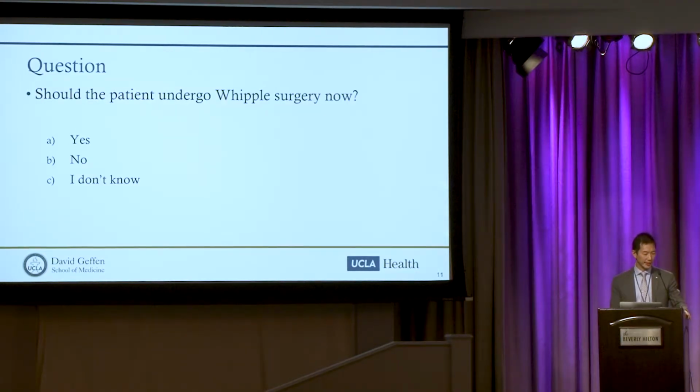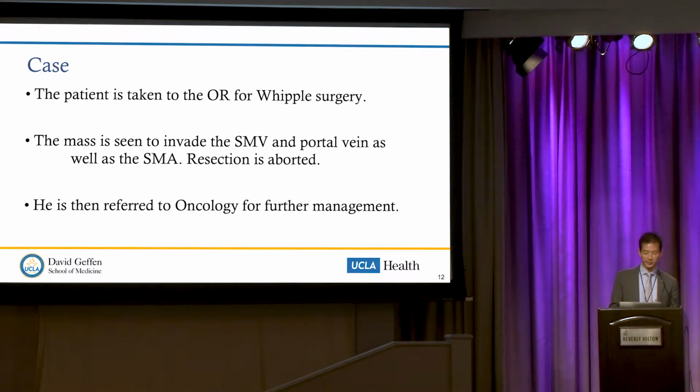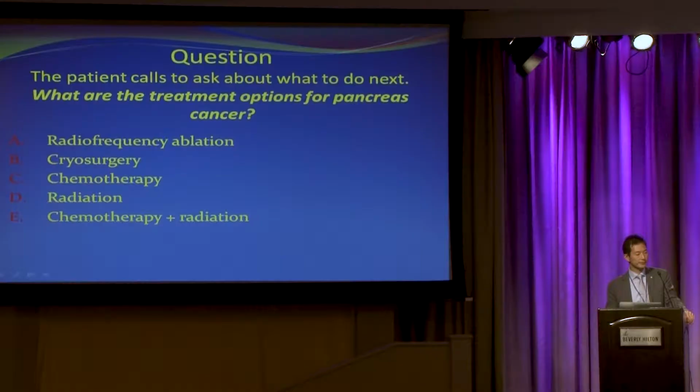So I think Dr. Donahue already answered this question, but he said no, he would not recommend Whipple surgery now. But for the purpose of the case, let's just say he was taken to the OR, and the surgeon found the tumor invading the SMV, portal vein, and the SMA, and the resection is aborted. He's then referred to oncology for further management. The patient calls to ask what to do next. So what are the treatment options for pancreas cancer? A, radiofrequency ablation, B, cryosurgery, C, chemotherapy, D, radiation, or E, both. Dr. Donahue alluded to some of these things, but let's see what you guys choose.